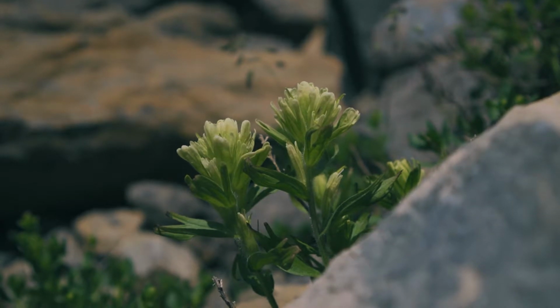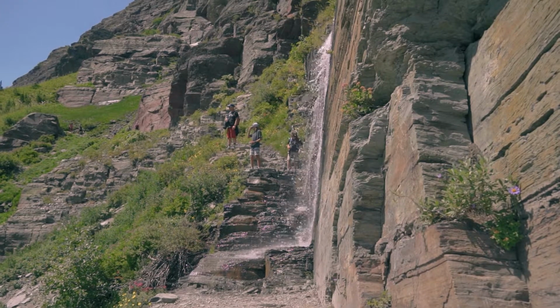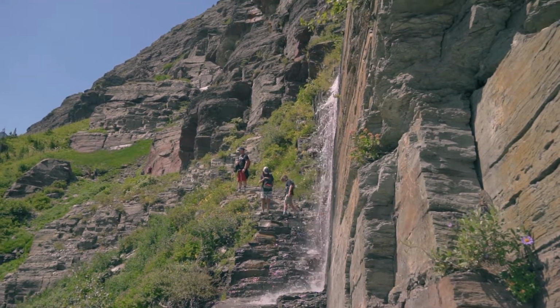At one point in the hike, there's a waterfall that cascades over the trail. It's always a good, fun spot to watch people as they try to hike up this slightly steep section. But the rocks aren't too slick and the water's not too strong. It just provides you with a little refreshing blast of water as you're on your hike.